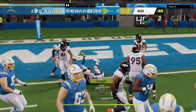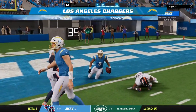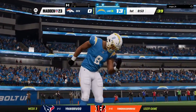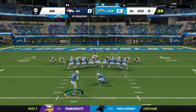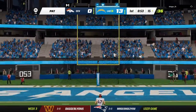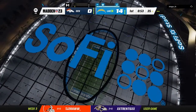And he takes it in for a Charger touchdown. A great effort there with his 4th rushing touchdown on the year. And the Chargers lead this now 13-0 here in the opening quarter of the ball game. Here's Hopkins now for the extra point. And it's good, and they have jumped out here to a quick 14-0 first quarter lead.